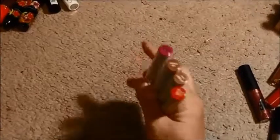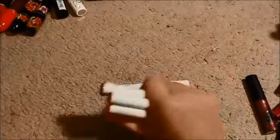My ColourPop. So, I'm going to keep this one. That's my pink one. I'm going to swatch both of these and pick which one I like better, and we're going to keep one. So hold on, let's swatch both.